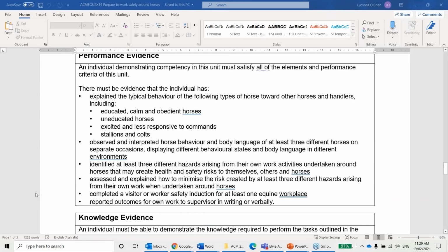Some identifying behaviour, typical behaviour of horses, and explaining it, observing it in 3 different horses. Now, we've said in the assessment conditions this can be simulated, can be video or live. We're not mandating you have to actually do this with live horses. Identified some hazards in your own work, assessed and explained how you're going to minimise the risk related to those hazards from your own work when working around horses. Completed a site safety induction and reported outcomes. So again, lots of knowledge evidence and performance evidence.